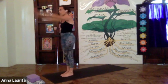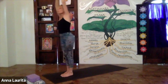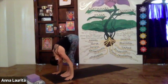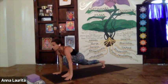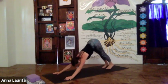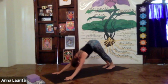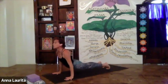Cross the thumbs, inhale, lift the heart. Exhale, forward fold. Keep your connection to the earth. Inhale, right foot steps back. Lift your heart. Exhale, left foot steps back. Nice long down dog. Inhale, come to a plank. And you can continue on and swing through or stop in your plank.